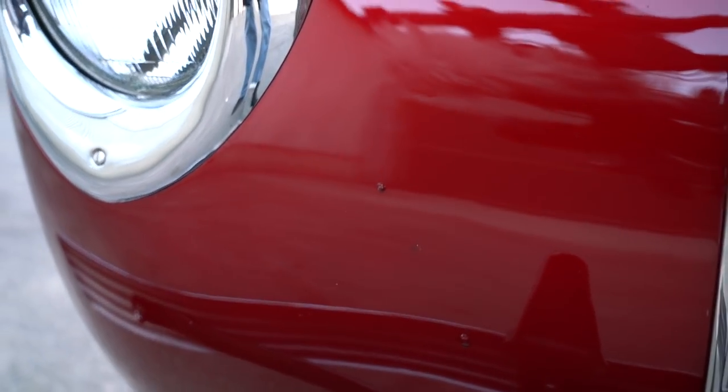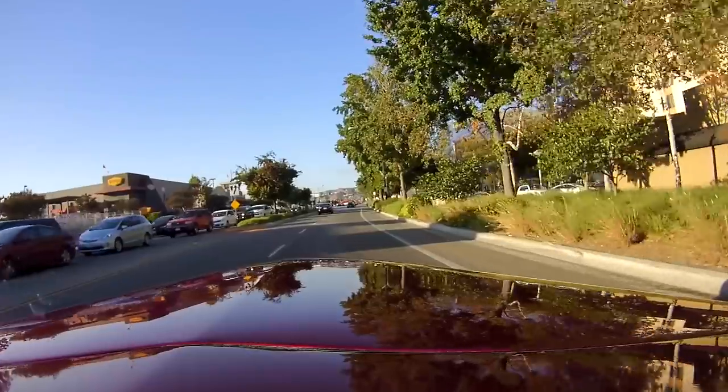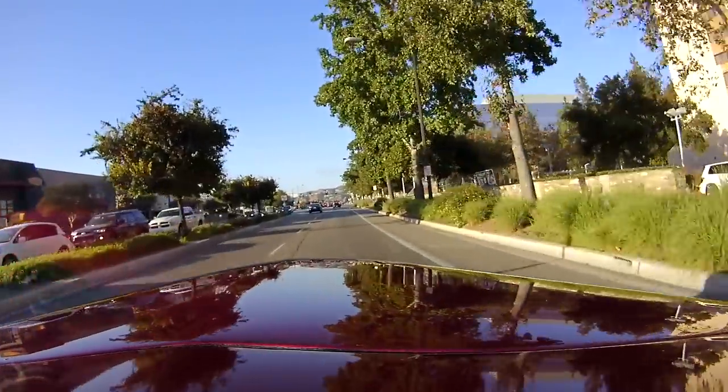You'll see on the front end, it's peppered. This car gets driven, which I absolutely love. No, it's not a daily driver, but tell you what, it drives exceptionally well.